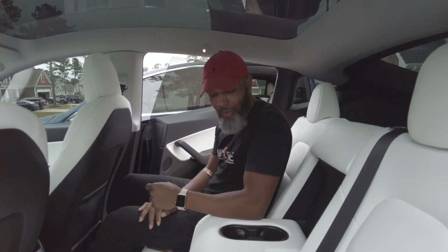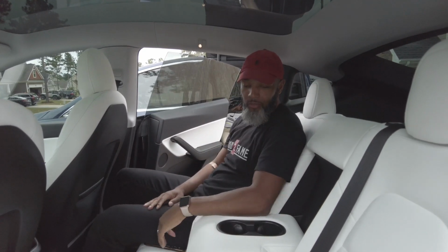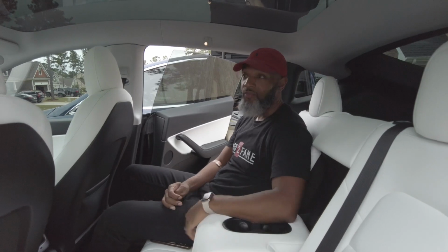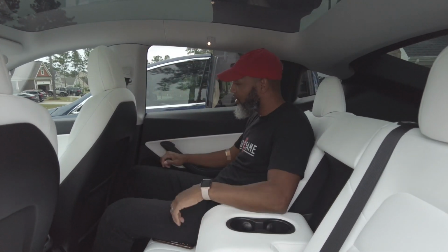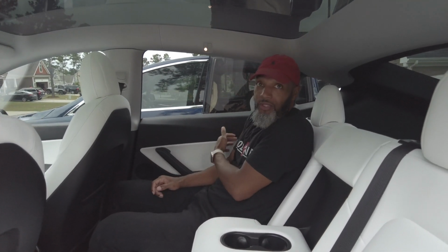And you're not sitting right beside your passenger. You got your cup holders in here. This is my side of the armrest. You ain't got to fight over the armrest. They should be on that side. Plenty of comfortable space. Even with the door closed, it's not a thick door to where you feel constricted.